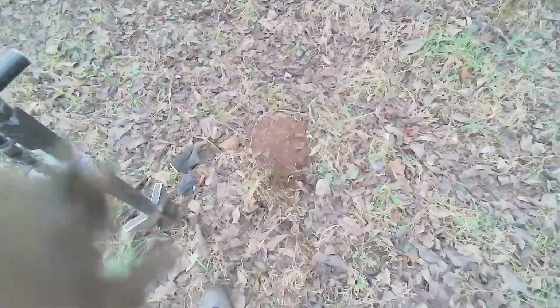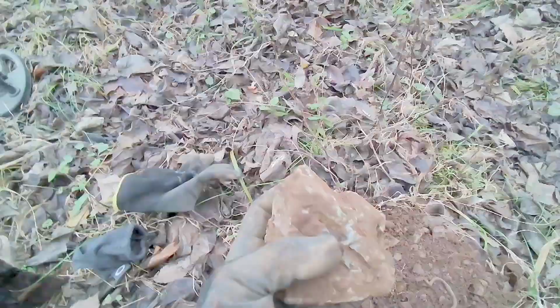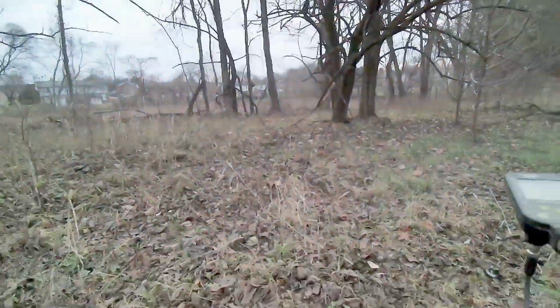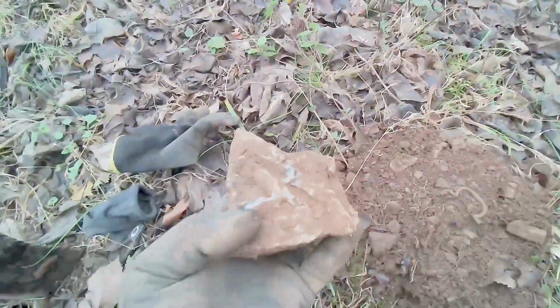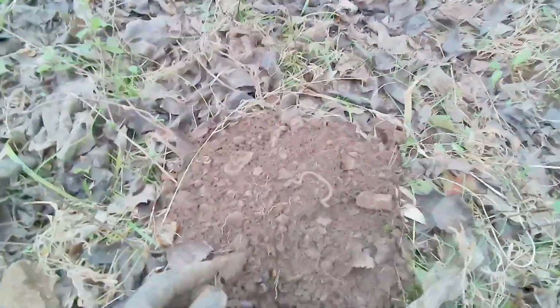Alright gang, here's my next target. First I'm going to show you this thing right here. This is a massive hunk of lead. I dug it up right over there. Massive, big old hunk of lead. So, yeah. This is my next target.